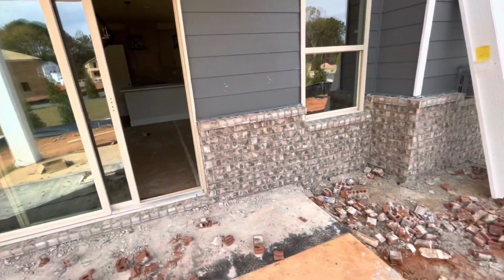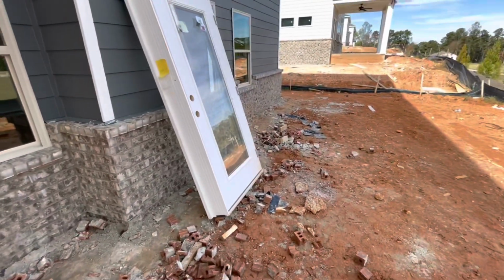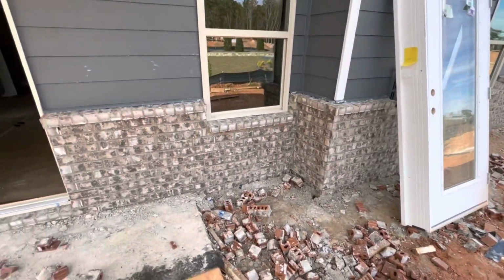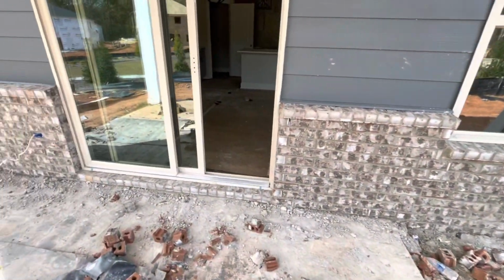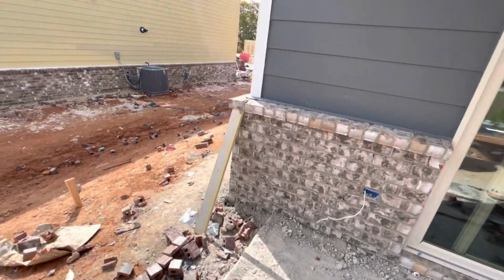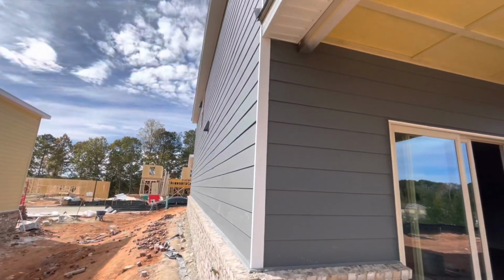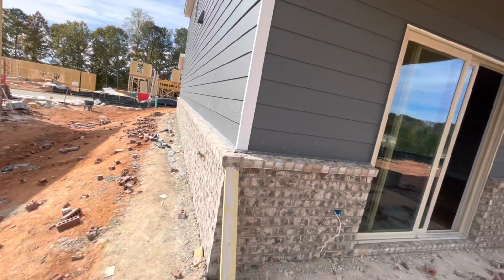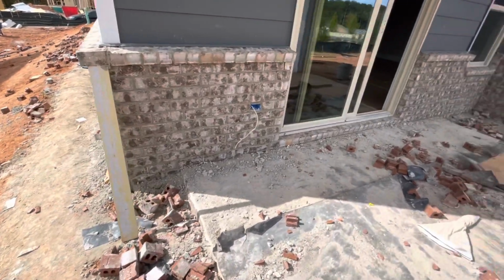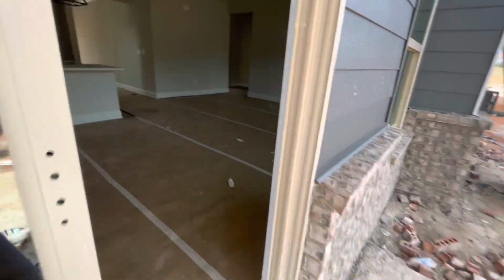We have bricks. The brick mortar or whatever it's called, a border stuff, I don't know. But it looks good, whatever it's called. It's all over here too on the side of the house. Okay. All right, so we're going back in.